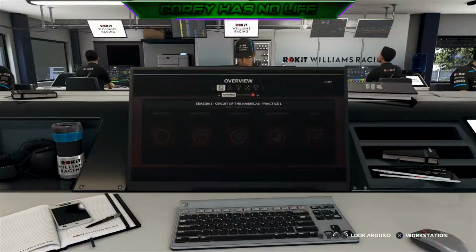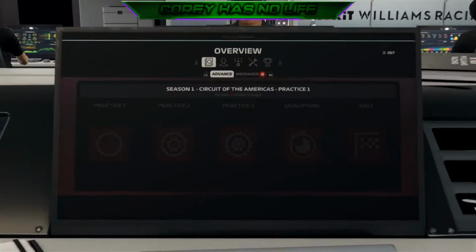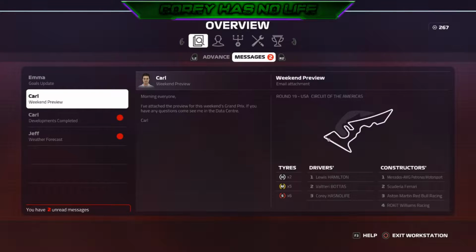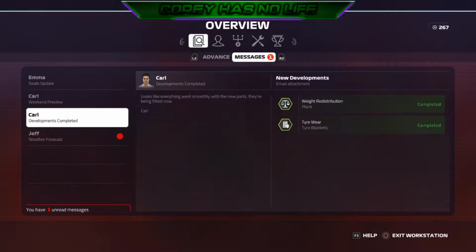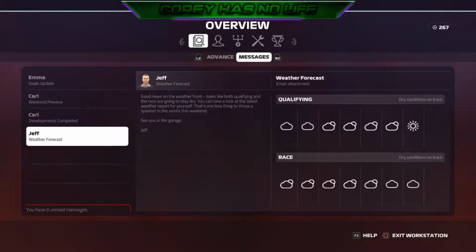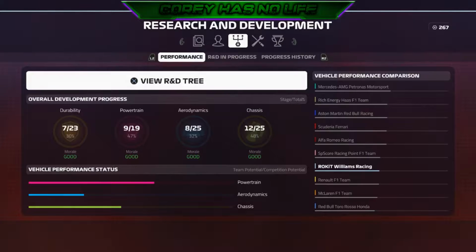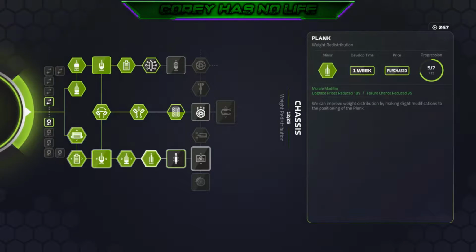career mode. And as you can see there, we are at the Circuit of the Americas, which means that we are in Texas for the USA Grand Prix. Having a quick look through, and it looks like the two chassis upgrades that we asked for did indeed go onto the car. So that's going to help us a little bit in the tight and twisty areas of the Circuit of the Americas here.